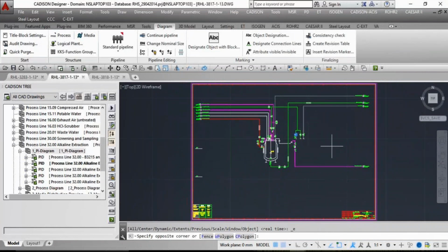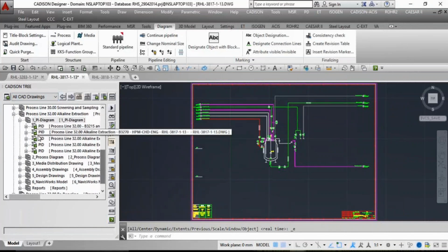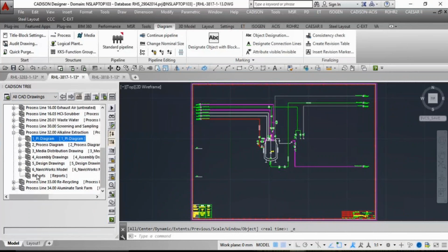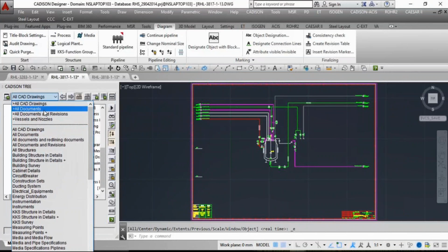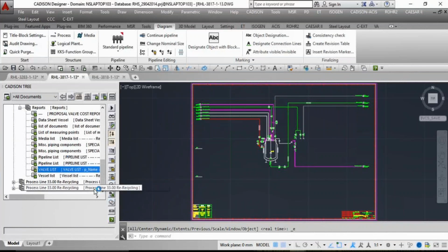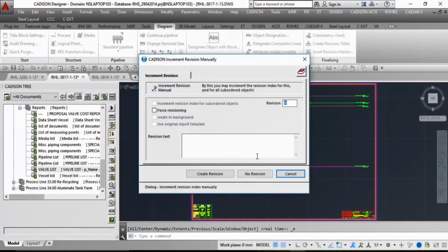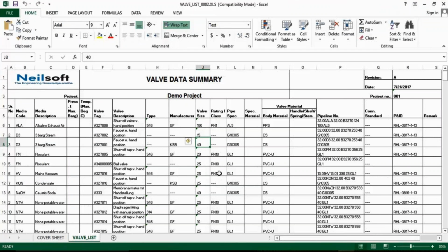Now, after the changes have been done, these changes will be automatically updated in your reports also. So you don't have to create new reports. If you go to your reports folder using the CADISON tree, all documents, you can go to your reports folder, and you need not create the report. You can just update the reports. It will automatically create a revision of your reports, where you can provide the revision text such as manufacturer value updated, and you can have a revision of your reports also.